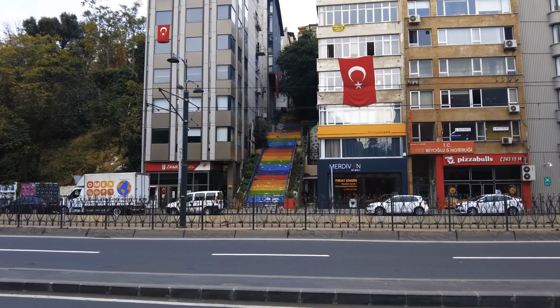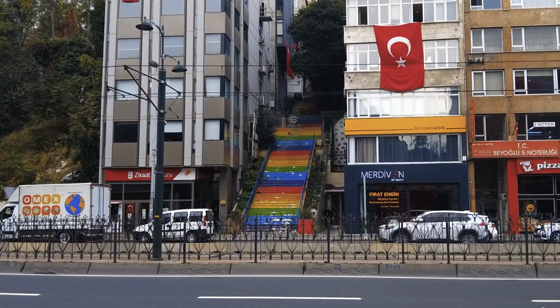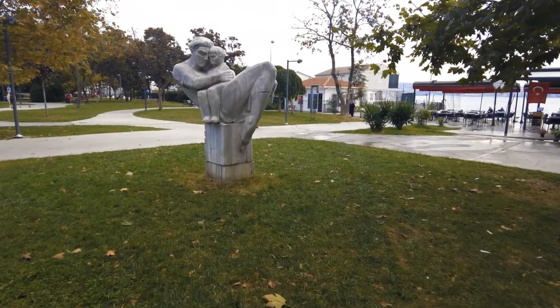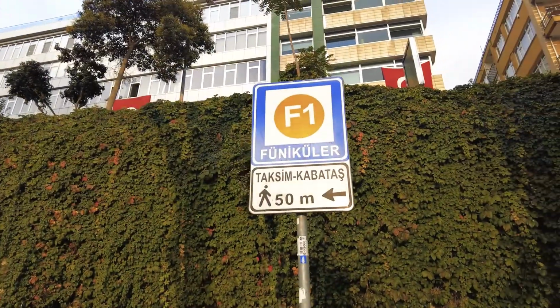Just up the road are the well-known rainbow stairs, although they're difficult to get to as you need to walk about half a mile to cross the road. We're walking up to Kabatas in order to get the funicular which leads up to Taksim Square.